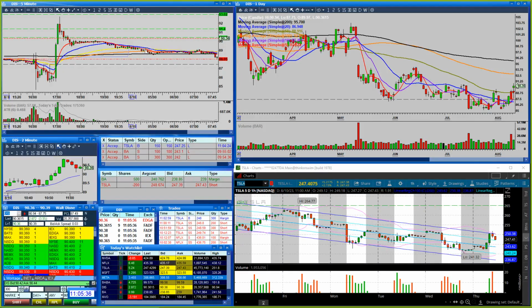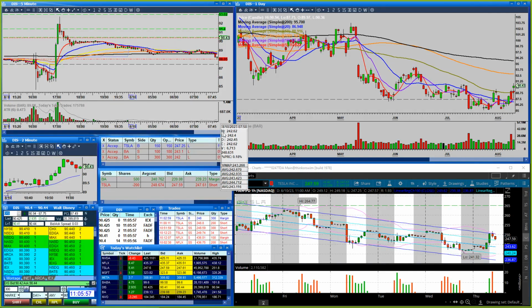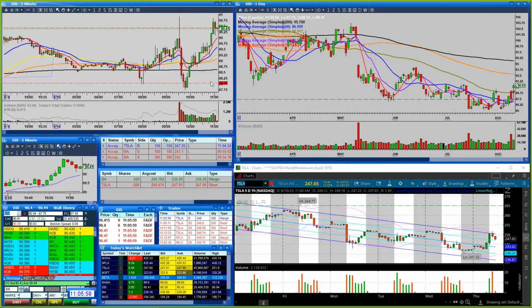Well, last night, when I came back, I realized, okay, I missed the move. As long as we're holding support, all of this support, I'm going to get in, looking for a gap up the next morning. So I took a position before the close of aftermarket yesterday. And now you can see I had to bail out.